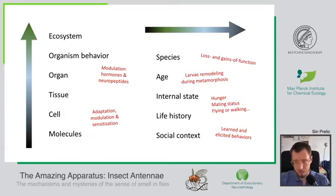So everything that we've spoken about today, I've been primarily focusing on the model organism of the vinegar fly, but you have to understand that different species have different ways in which they arrange their sensilla, and even different shapes of their antennae and the receptors which they have to actually receive outside signals. Age also comes into play as a very big thing.